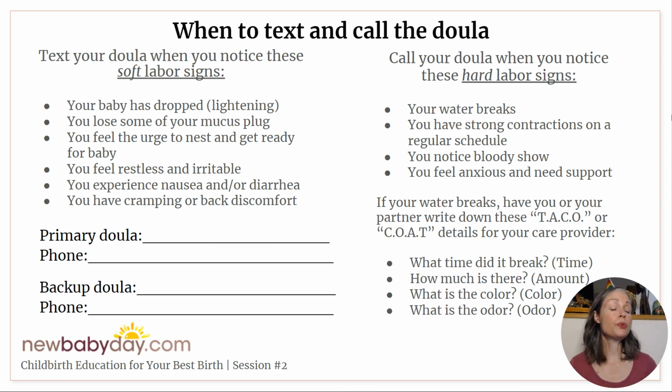Now, if your water breaks, there's something extremely important that you and your partner take note of. You need to have a pen and paper handy. You can either remember it as TACO or COAT, whatever you prefer. I like tacos. It makes it fun. It all means the same thing. So TACO would be, what time did your water break? T is time. What time did it break?